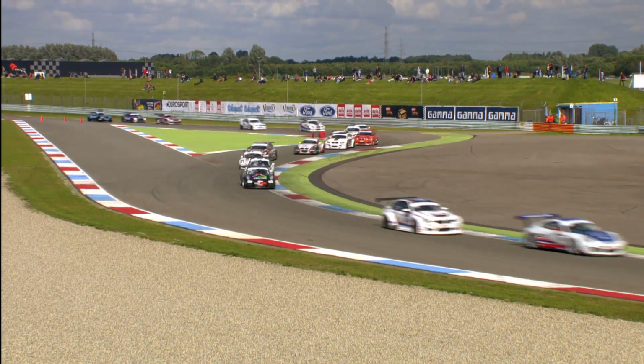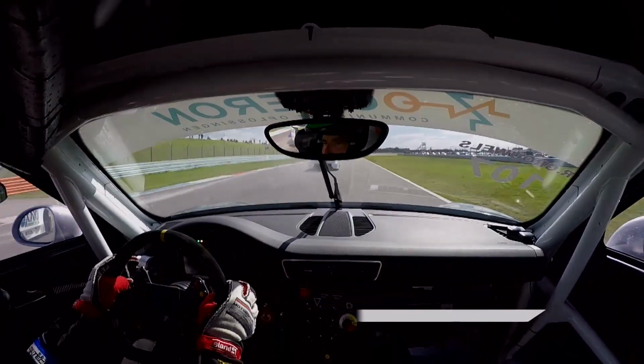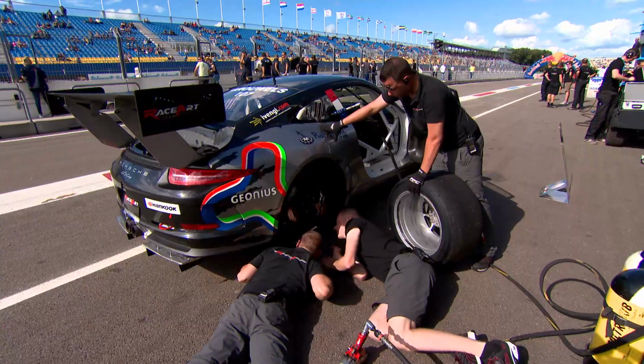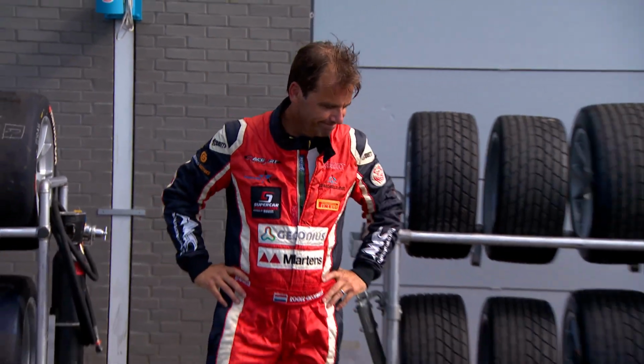Alexandre Joannem leading the field. But the big question is, what's up with Roger Grauls? Out of Ossenbrücken on the straight, it's not pulling any more gears. They're all going by him, so he's stuck in a lower gear, can't get up into top gear. Car in the pits, team are going to try and fix it, but that looks as though he has another DNF on his hands.